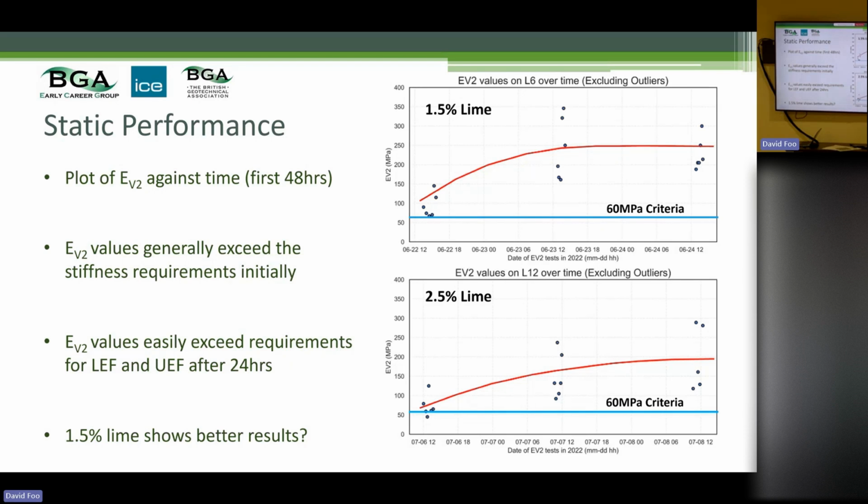However, the 1.5% lime and the 2.5% both exceeded this 60 megapascal criteria that we needed to achieve, and therefore we decided, well, what's the point in adding 2.5% lime in this case? But obviously we had to look at the dynamic performance as well.